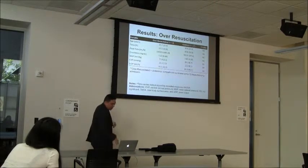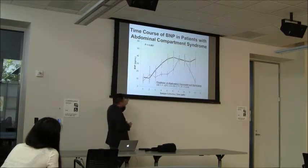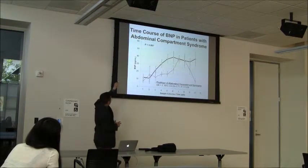It worked quite well. We actually look at the plot here of serial testing, x-axis in time, y-axis in BNP and picograms per ml. This was a significant difference by repeated measures analysis. And we can see this black line, which are the BNP values for patients that have that compartment syndrome. It rose quickly within the first couple hours, right? And these are the normal patients right here.